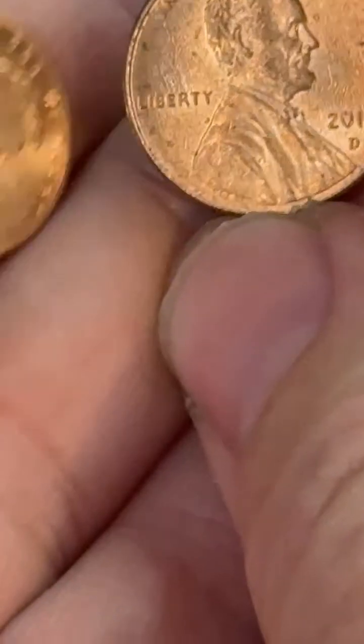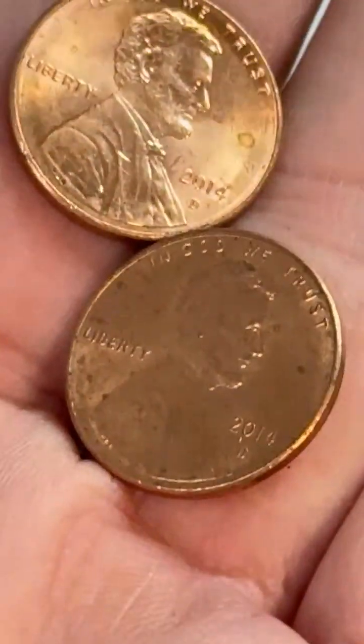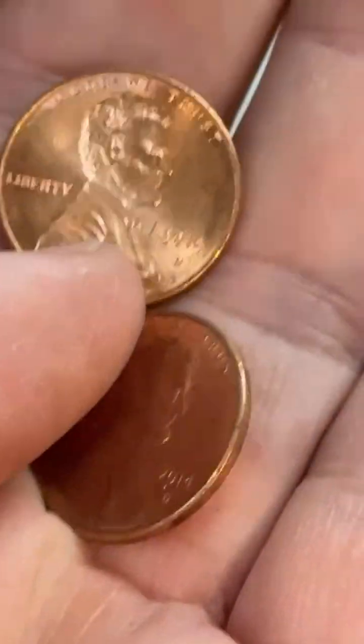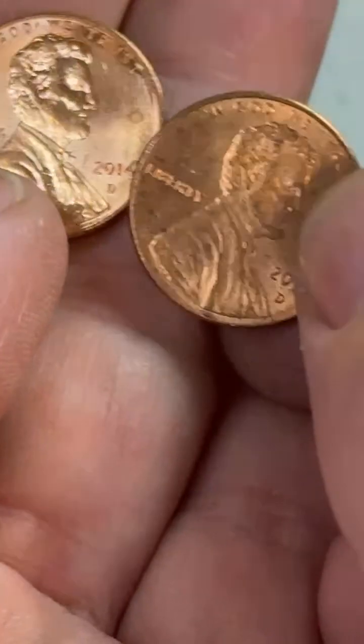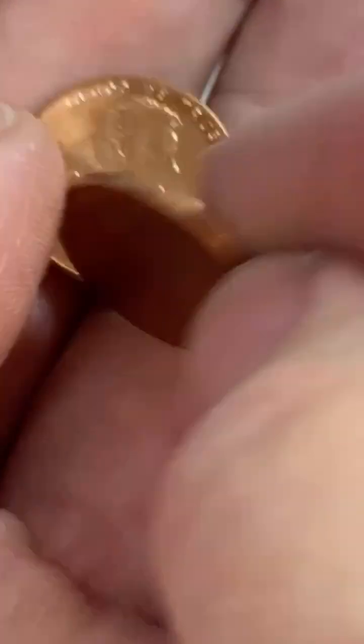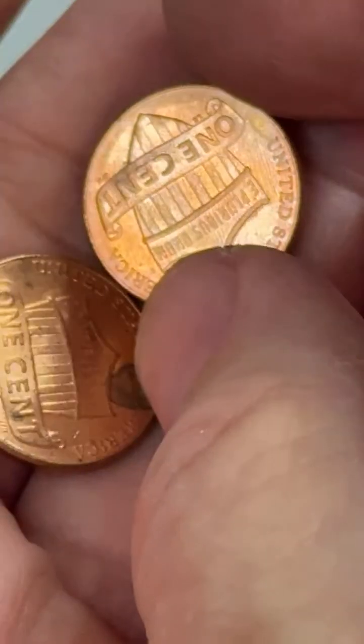So this is a 2014 and a 2014. Let me zoom back a little bit. So this one looks like that, and this one looks like that. Again, the difference, one is shiny and one is matte. It's kind of a strange difference. It's just how polished the dies are when they strike. Here's the 1998.